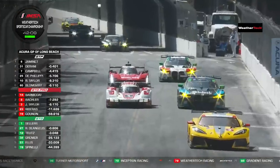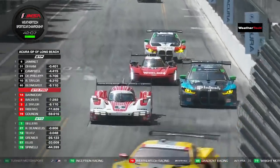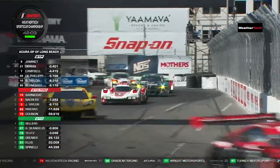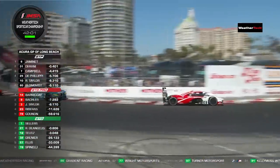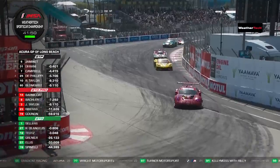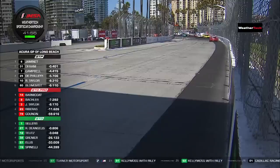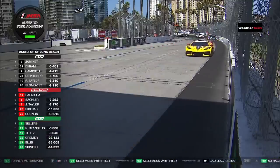Inside 42, or just about 42 minutes to go in this race. There's still quite a long way to go, and they're going to have to make another couple of stops. It's like they're going to have to pass all the GTD traffic as well. So there's no walk in the park here for anybody at this stage in the race.